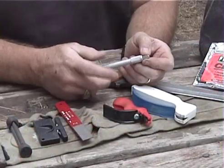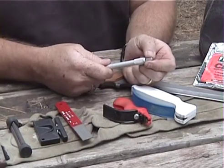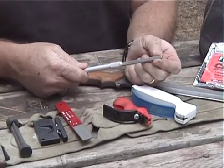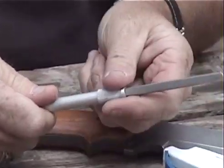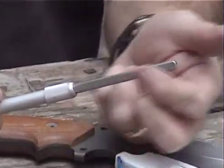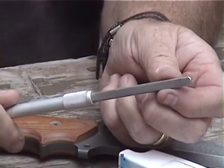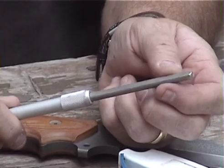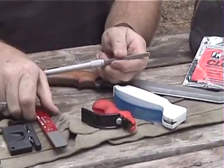Another way to put an edge on your knife is something like this device here. This is called an Easy Lap, and there are several designs like this one. But inside there's a little rod that you can tighten into place with a collar, and this rod has diamond flakes on it. You'll see there's a round side and a flat side like so. This really steals the metal from your knife, so you can bring it to an edge in a hurry.